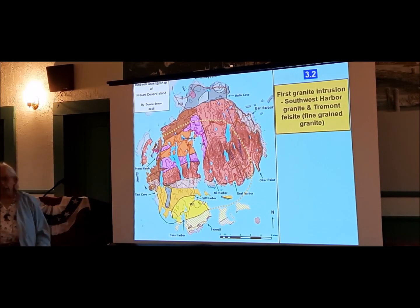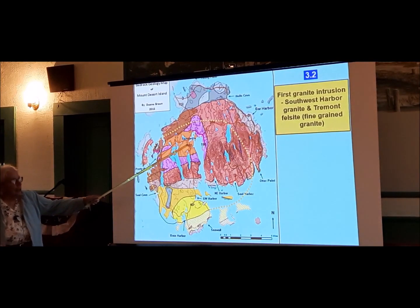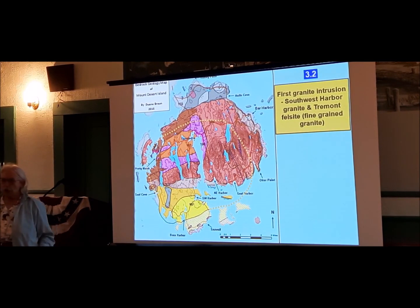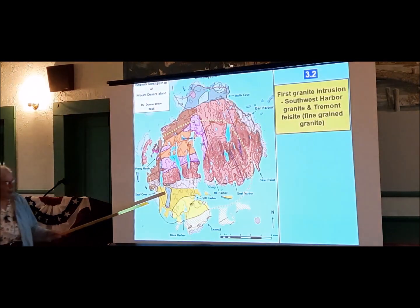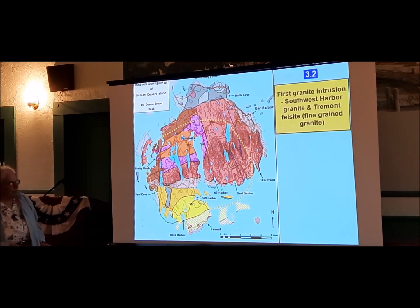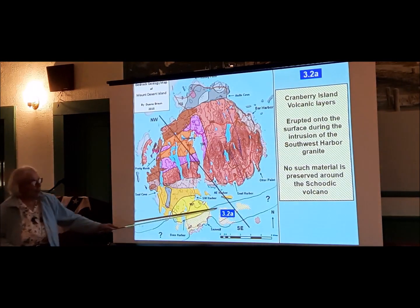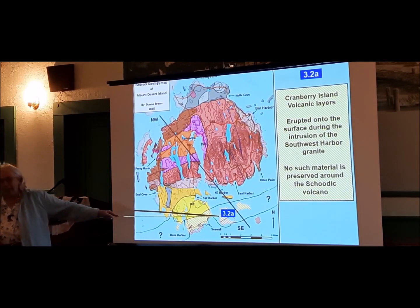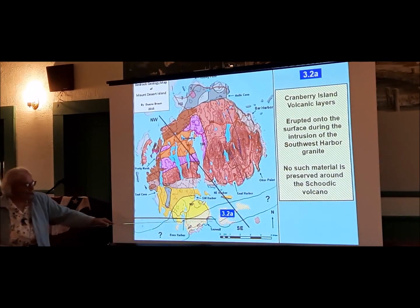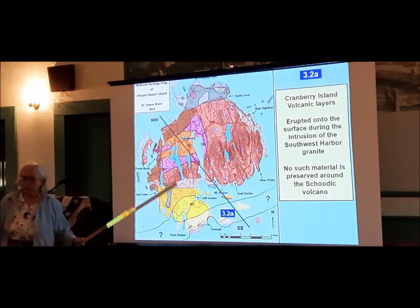Originally, MDI was not thought to be a volcano. Okay, geologists that looked at this looked at the rocks that were here and basically said, oh, these are a magma chamber. It has very large crystals that crystallize well underground. Down south here, we have something called the Cranberry Island series. The Cranberry Island volcanics are down here. These are 10,000 feet of extrusions from a volcano. And it was always assumed that this volcano had nothing to do with the rest of MDI. Okay, it just sort of happened.